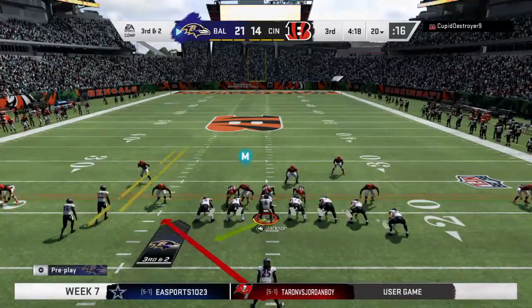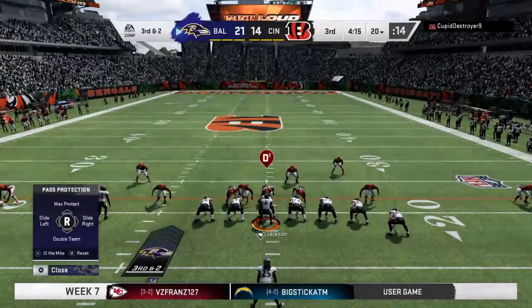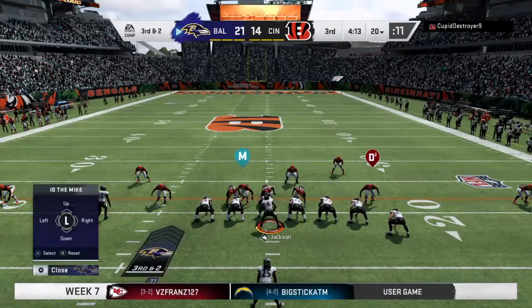Switch it, come on, switch it. Check, nickel. Slam. Check, lucky.